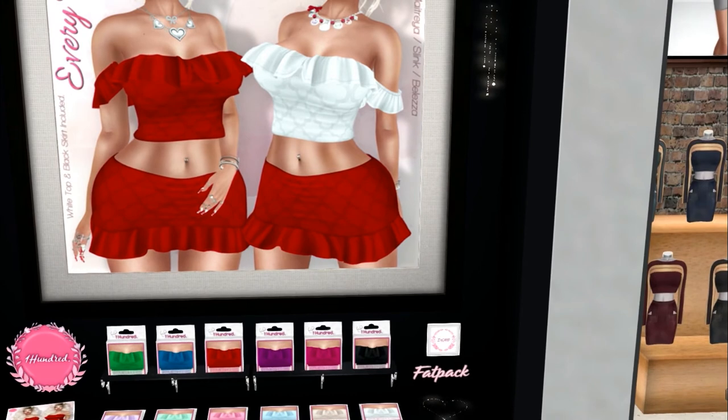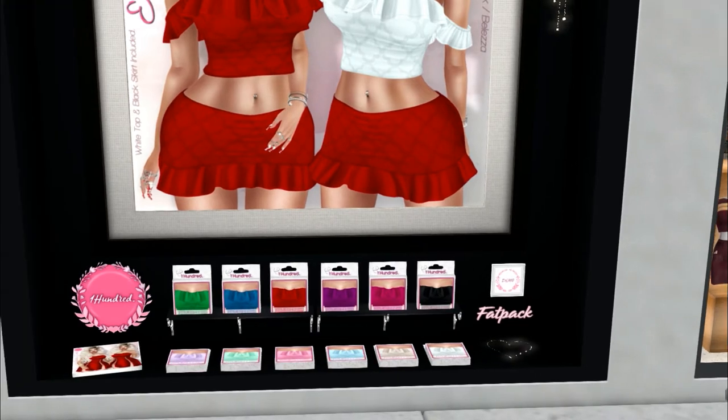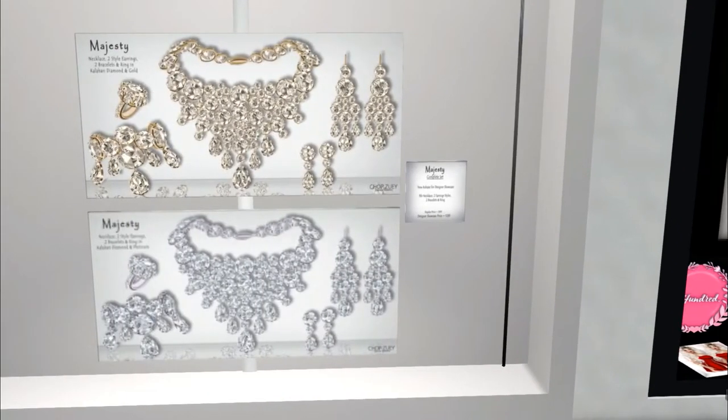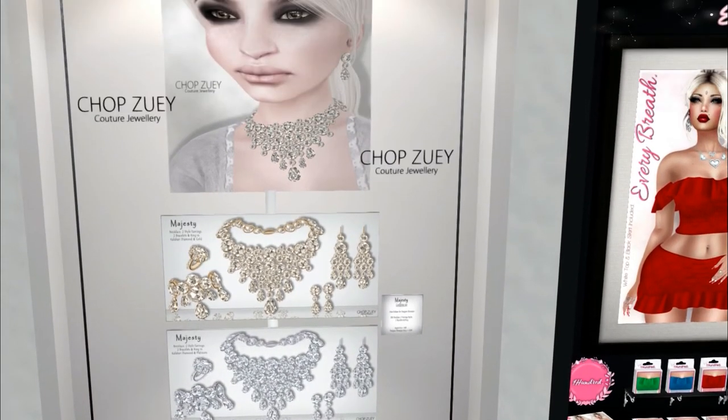extend your wardrobe. Also, if you look down here at my lower left-hand corner, you can see that adorable little red dress with the slits up both sides. This is actually an amazing little piece I blogged from Chop Suey. If you've ever wanted to be dripping in diamonds, this is your chance.